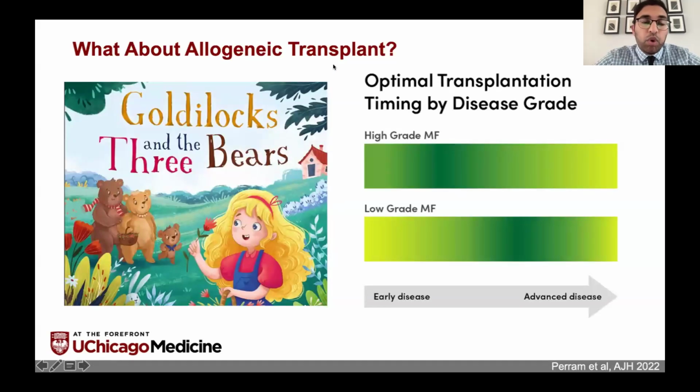With that in mind, what about allogeneic stem cell transplant? So the timing of transplant is a critical aspect of the management of myelofibrosis, and it is what I call a Goldilocks problem. Thinking about transplant too early in someone with low risk or low grade myelofibrosis may ultimately mean that someone is being considered or undergoing a transplant that they may not need for several years. On the other hand, in patients who have very advanced myelofibrosis, there may come a time where they are too sick to receive a transplant safely, or their spleen is too large, which makes it unlikely that the transplant would be successful. So you really are looking for that just right window of allogeneic transplant.